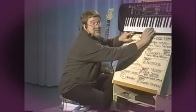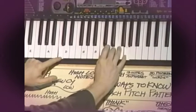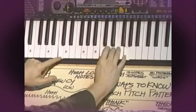Here's your first clue for recognizing the difference between major chords and minor chords. Most people would agree that major chords sound happy and minor chords sound sad. So, what am I playing right now? Can you tell me, is this a happy-sounding major chord or a sad-sounding minor chord? Take a second.